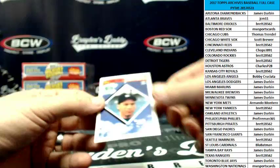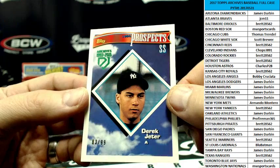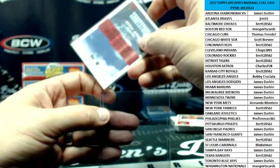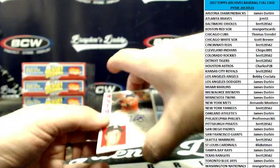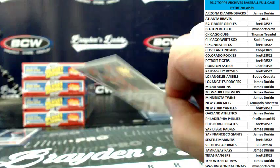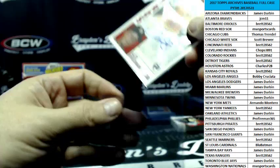Derek Jeter, it looks like green on the foil. 83 of 99. DJ 2. His number. Very nice one. Alex Bregman. Rookie card auto for the Astros. Going to Charles. That's the 84 style right there. We have not pulled a White Sox auto yet.